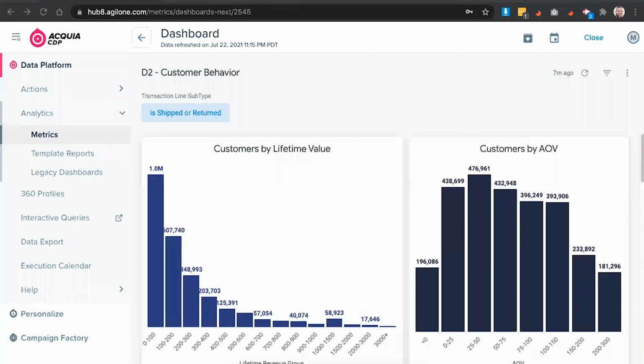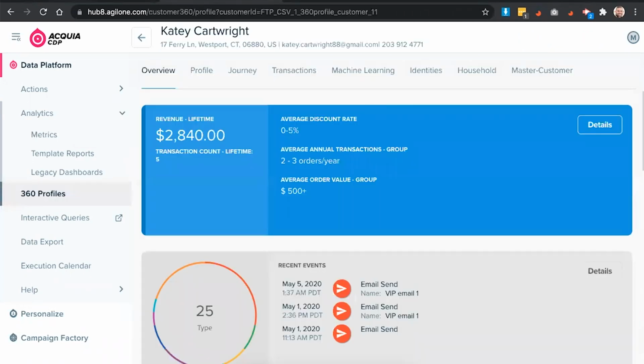As I switch my view, you can see Eric has access to some pretty slick dashboards. In this view, your team can pull charts fueled by data collected by our platform. The insights in these charts will drive how your team builds journeys, how your team builds communications, and targets visitors moving forward. Now, Eric wants to drill a little bit deeper. He actually wants to take a look at that individual profile level.